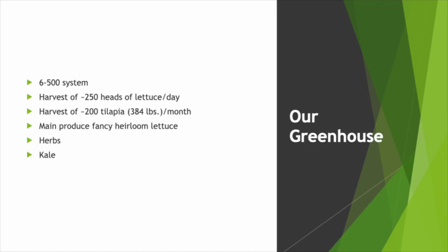We can harvest about 250 heads of lettuce a day. We've had some restaurants approach us. They've come to the greenhouse and they look, and it's an 8,000 square foot greenhouse, but when you look at it, it's so compact. They say, oh, well, you can't supply us, you don't have enough. They don't realize the volume that we're still not at capacity yet, and we have quite a few customers.